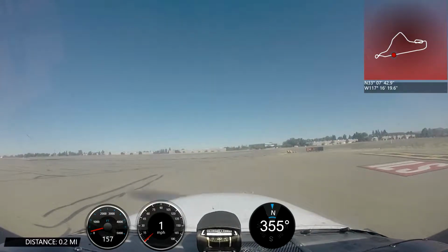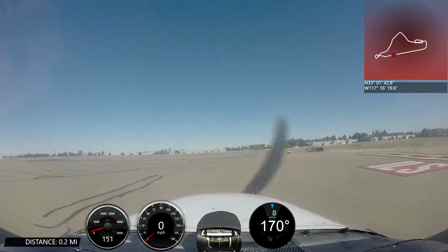Cessna 54 Sierra, I did not observe. Verify your position again. Seminole Niner Pop Alpha, number one, runway 24, clear to land. Roger, number one, 24, clear to land, 9 Pop Alpha. Turn left, taxi with contact ground 121.8. Cessna 815, turn eastbound, downwind, number 2, follow Seminole, right downwind, just past the numbers.